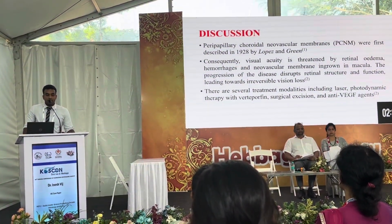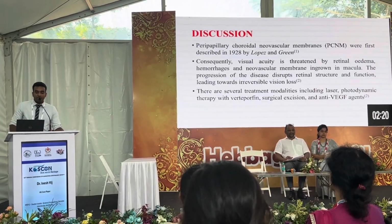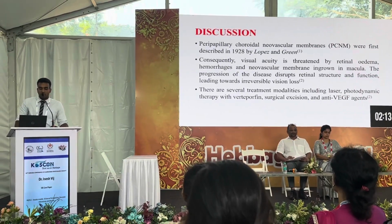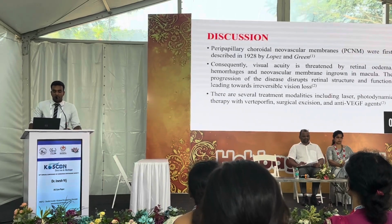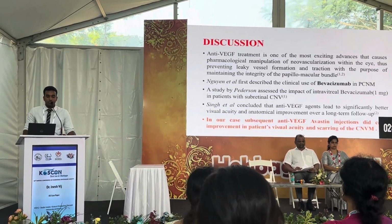So this was first described by Lopez and Green in 1928. Consequently, visual acuity is threatened by retinal edema, hemorrhages, and neovascular membrane ingrowth in the macula. The progression of the disease disrupts retinal structure and function, leading towards irreversible vision loss. There are several treatment modalities including laser, photodynamic therapy with verteporfin, surgical excision, and as we discussed, anti-VEGF treatment as well.